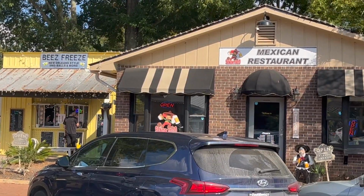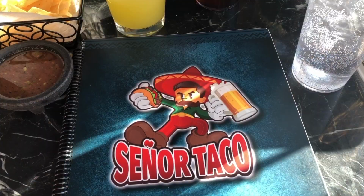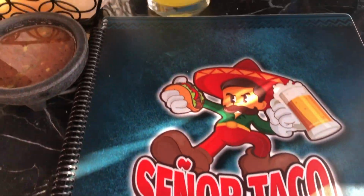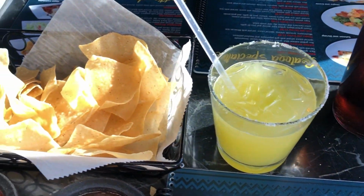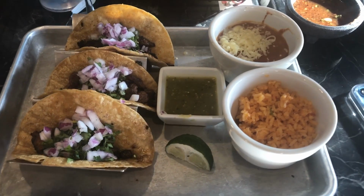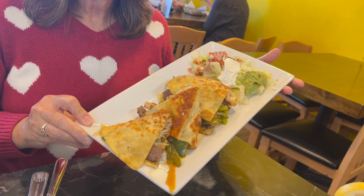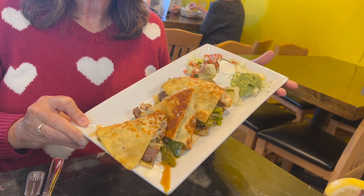And right next to it is one of our favorite Mexican restaurants. We lived in Texas for a while. We've had some great Mexican food, and this is one of the best. It is called Señor Taco. Now, this particular location is tiny, but we just found out they're moving across the street to a bigger location. So we're very excited about that.